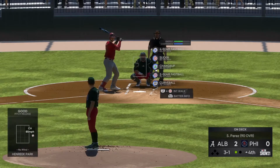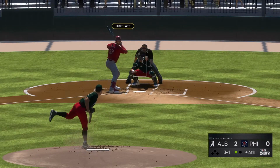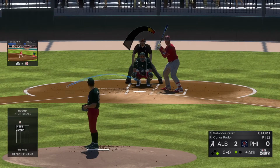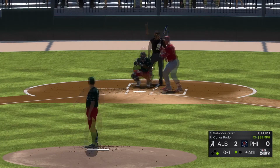Hey, he's had great command all day. Want to see how aggressive he is in the zone with a 3-ball count. There's ball 4. And up steps Salvador Perez. 0 for 1, went down looking his first time up. Yeah, always frustrating to go down looking.